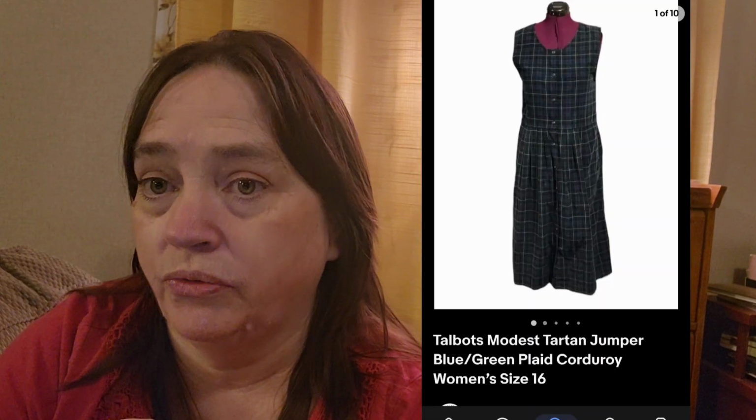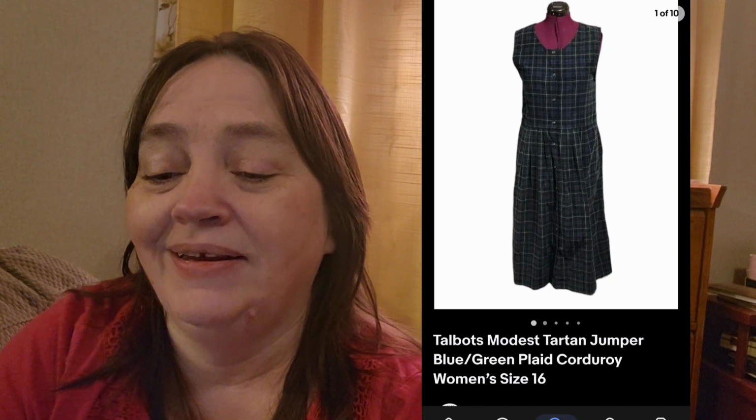Awesome. Then I got another Talbots. I like Talbots. This was a modest tartan jumper, blue-green plaid corduroy dress, and it was vintage. I did not put that in the title for some reason, but you could tell by the tag it was vintage. Okay, and someone paid $29.49 for it. My cost of goods at this estate sale was $3, and so my profit is $18.84.